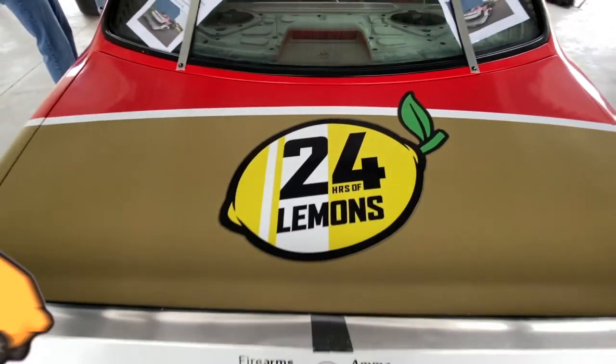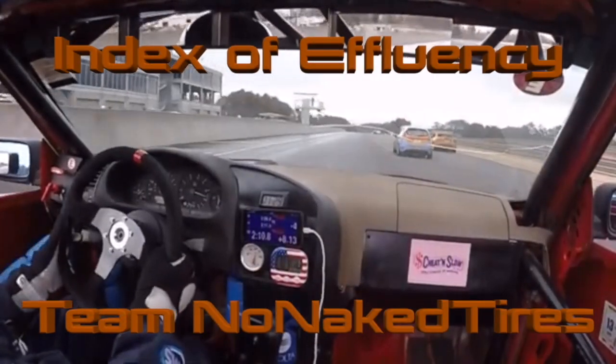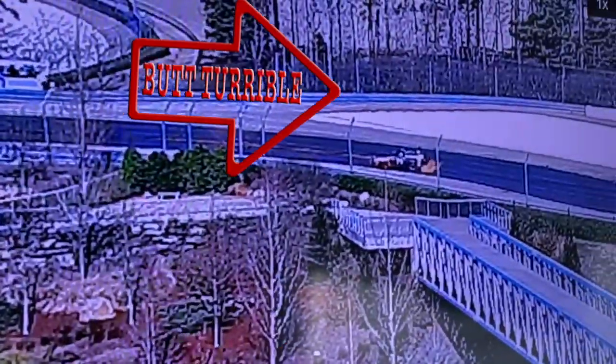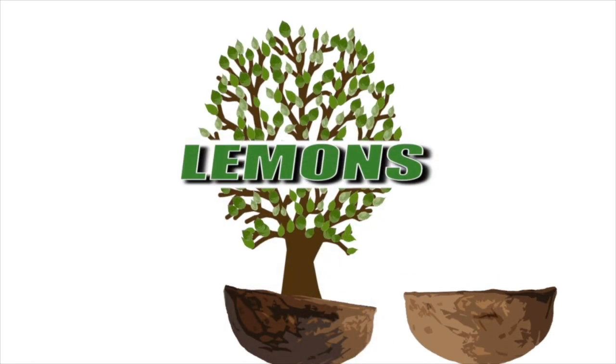Really well done. So there were 2 Ford Pintos in this race. You guys remember the first one. And here's the second one. By process of elimination, IOE. Here's Lemons in a nutshell.